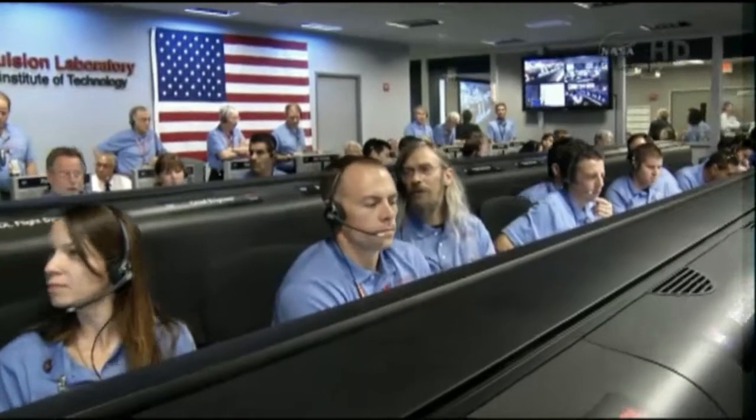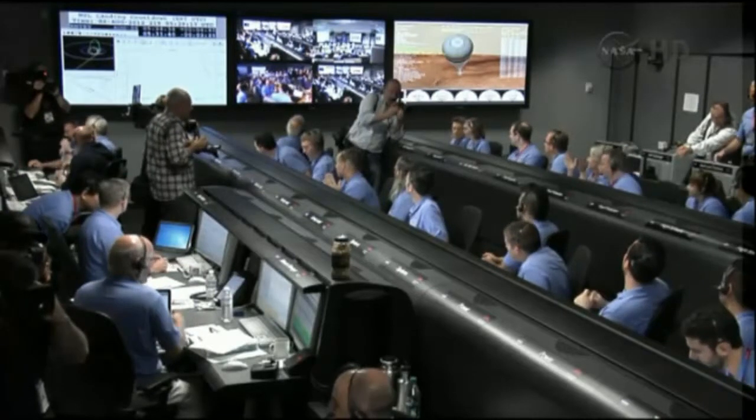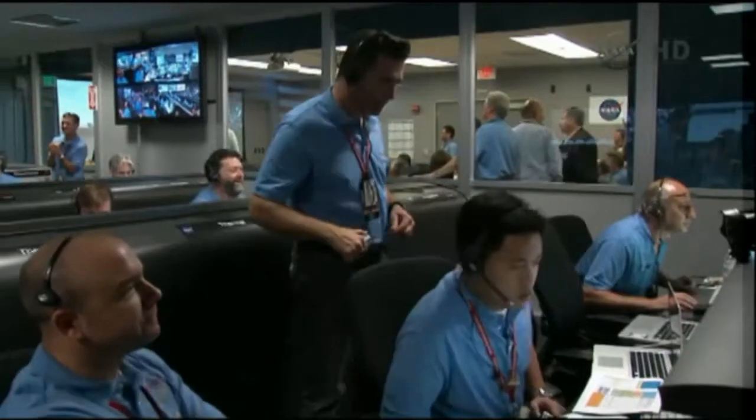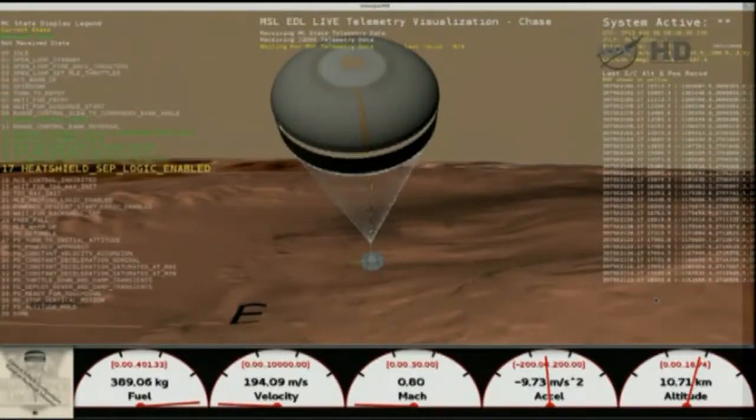EDL Ops, Odyssey Systems on EDL Ops. Parachute deploy. Parachute. Thrusters have been re-enabled. We will control our attitude on chute.